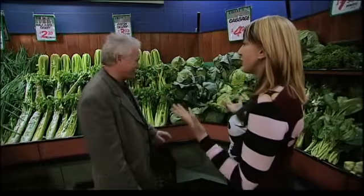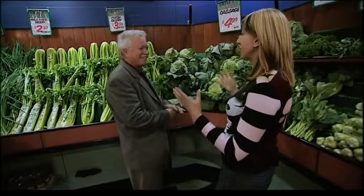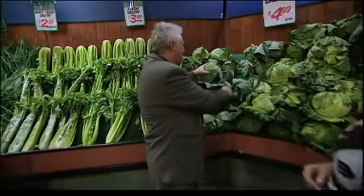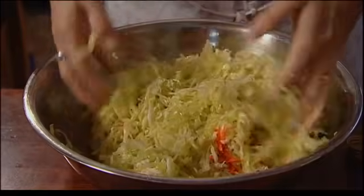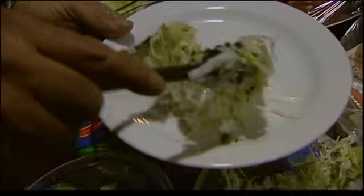OK, Dennis, on our tour of Croatian vegetables, is there one that is loved above all others? Yeah, I suppose this one here, which is plain cabbage, of course. Use it for Croatian coleslaw. As you know, we don't use mayonnaise in Croatian coleslaw. We only use vinegar, oil, salt and pepper.